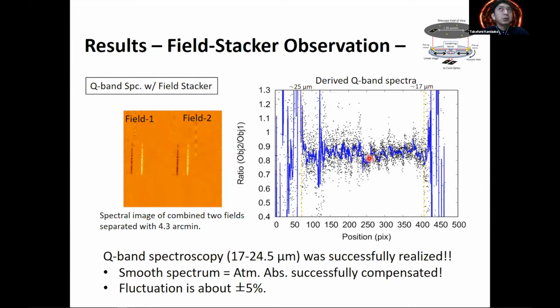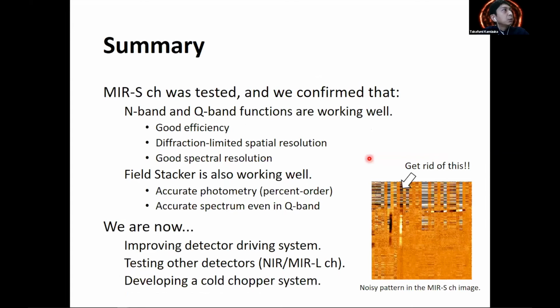And if we go up to the TAO site, it is expected that we can obtain a high quality Q-band spectrum even from a ground-based observatory. So here is a summary of the observations. The MIRS channel in MIMIZUKU was tested, and we confirmed that all functions are working well, and the field stacker actually improves the photometric and spectroscopic accuracy. And we are now preparing other parts of MIMIZUKU for starting the scientific operations from 2022. Thank you.